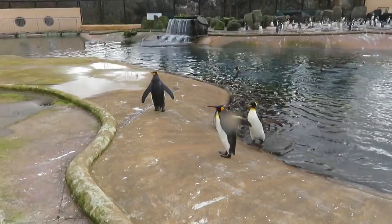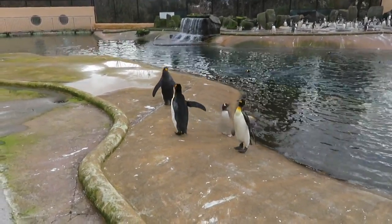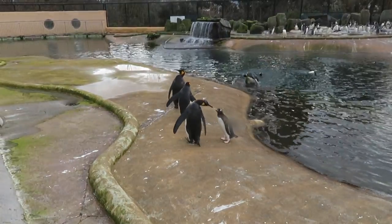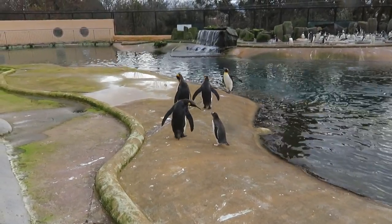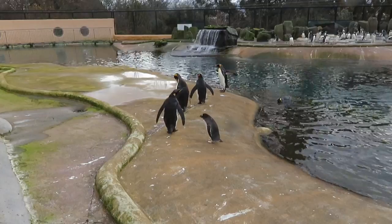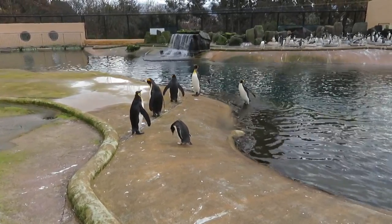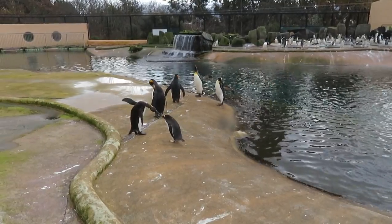Now you can see they've got bands. If the band's on the right flipper or wing, then that means they're a male. If it's on the left, it means they are a female. However, Sir Nils has a very special one. And they're all kind of gathering here now. So there's what, 1, 2, 3, 4, 5. Is this him coming out of the water now? Sir Nils has a different band on his flipper, which makes it very obvious who he is.